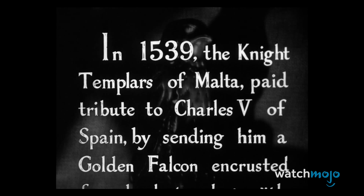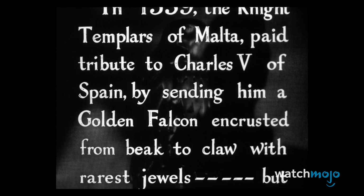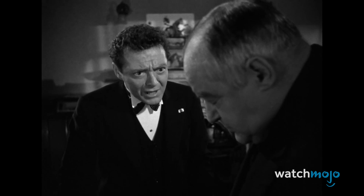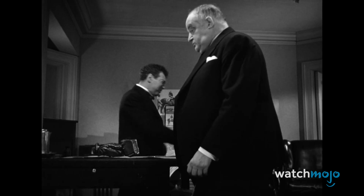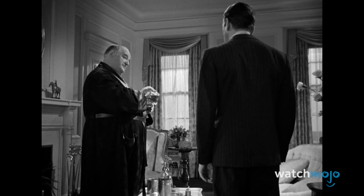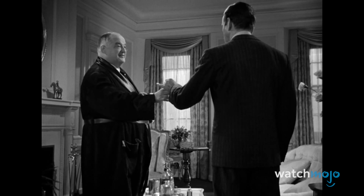According to the opening text, the jewel-encrusted falcon was created by the Knights Templar as a gift for Charles V of Spain. However, it was later stolen by pirates and its whereabouts left unknown. The specific Maltese falcon sought throughout the movie turns out to be a fake, meaning all the violence, death and double-crossing was for nothing. The falcon is certainly an intriguing figure, and its unknown whereabouts make it even more intriguing.